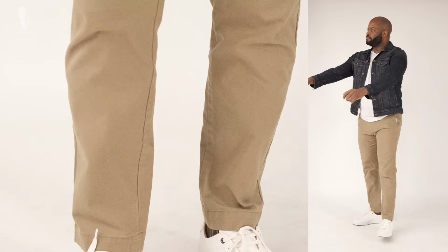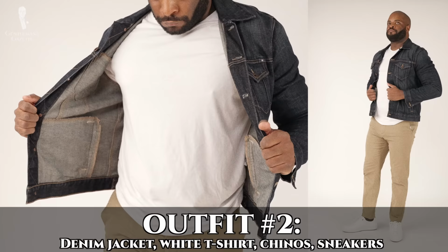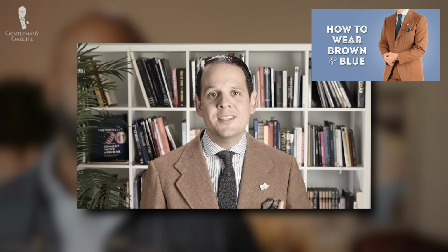Up next, we have a simple and modern way to wear your denim jacket, all while still looking classically cool. This time we're using a pair of khaki-colored chinos as the accompanying bottom to the denim jacket. The natural light brown tones in the trousers work really well against the blues in the jacket. The concept of mixing browns and blues is explained further in this video, and this harmony is furthered by adding a darker brown belt to the outfit.